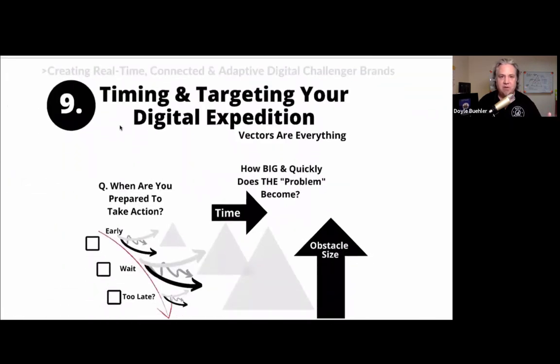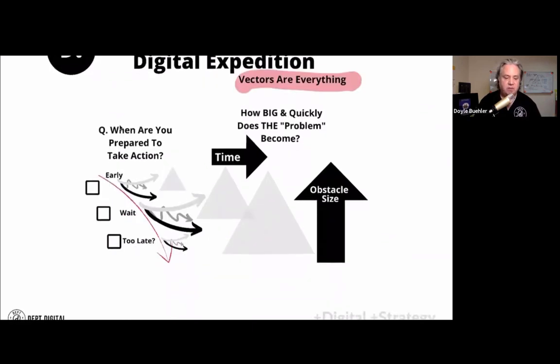All right, so base camp number nine, timing and targeting your digital expedition. In this case, I say vectors are everything. They are vectors, meaning you're going in a direction, and I talked about that briefly as well. When are you going to start? Are you going to start now? Are you going to start later? Or are you just going to wait and see what happens?